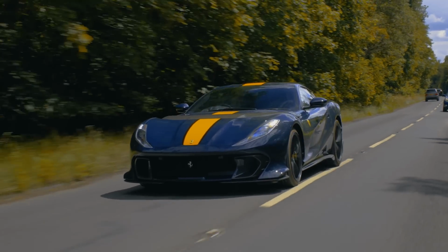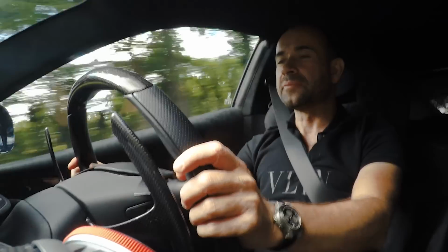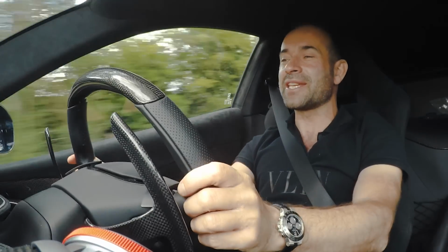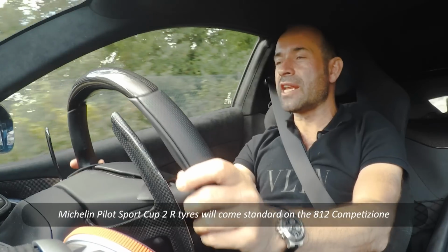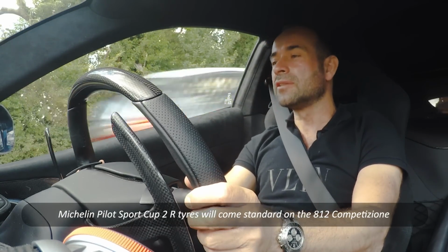Naturally aspirated engine pumping out 819 brake horsepower. Just doesn't get better than this. And I've only got it in sport mode because I'm a little bit nervous and I'm driving around country lanes. This is wearing Cup R tires, which need to get really, really warm before they work. Not ideal for a road car, but it makes it more exciting, more challenging.